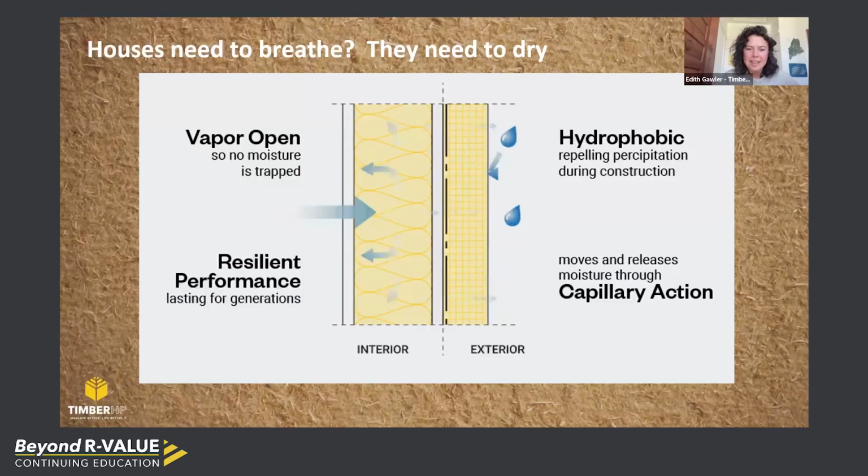Well, I guess the white line, the zip in this case, could be the air control layer if the seams are taped, and then the dashed black line could be your vapor throttle, your vapor membrane. And as you can see, there are tiny little blue arrows that are letting little bits of vapor move through the wall system and exit to the exterior if need be.